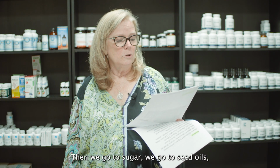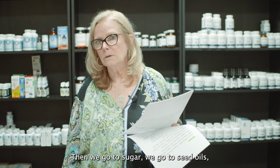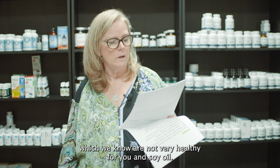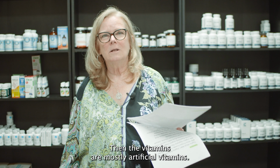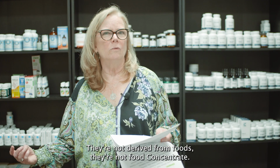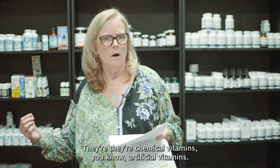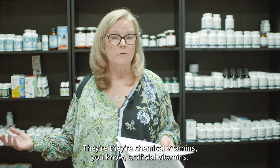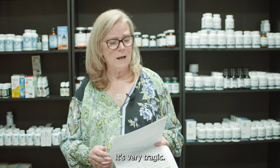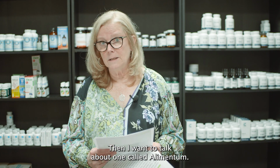Then we go to sugar. We go to seed oils, which we know are not very healthy for you, and soy oil. Then the vitamins are mostly artificial vitamins. They're not derived from foods. They're not food concentrate. They're chemical vitamins, artificial vitamins. And kids are being raised on this. It's very tragic. Then I want to talk about one called Alimentum.